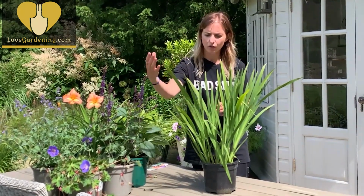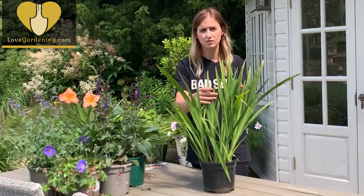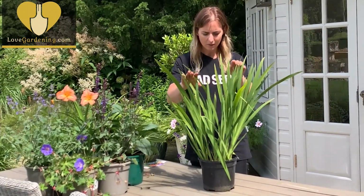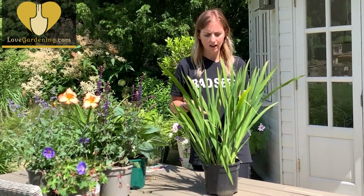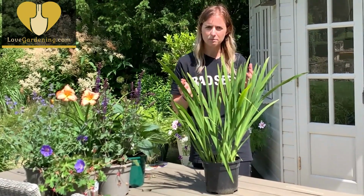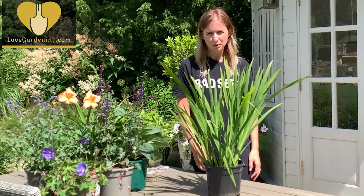These also, the foliage goes a nice colour in the autumn time. It goes a russet brown colour, which is very attractive, and you get some nice movement in the garden from it. So yeah, it's an all-round valuable plant for any space, especially if you're a beginner gardener and you've not got lots of experience of plants. Then a Crocosmia is, yeah, pretty easy.